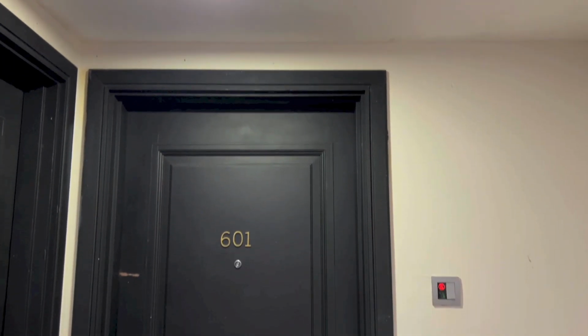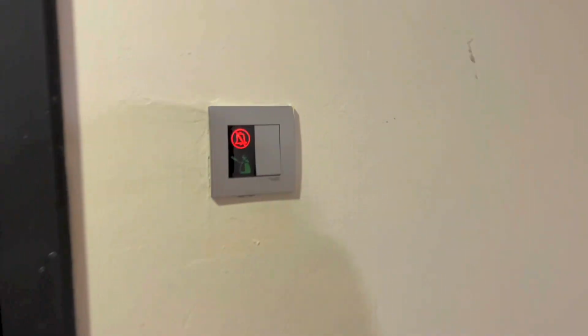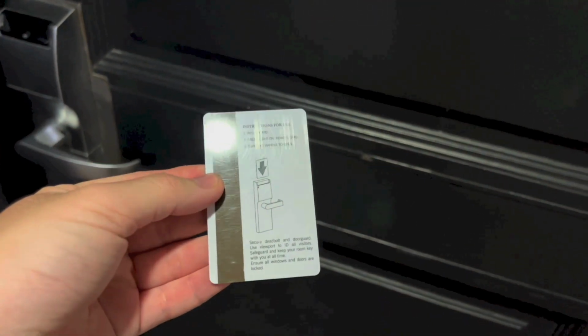Hello everyone, today I've got a room tour of room 601 at Palm Garden Hotel in Putrajaya. That is the doorbell. This is the key card. Let's go ahead and get the room tour started.